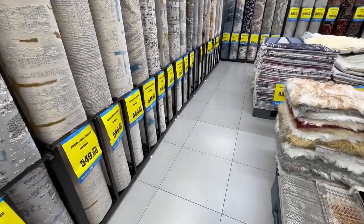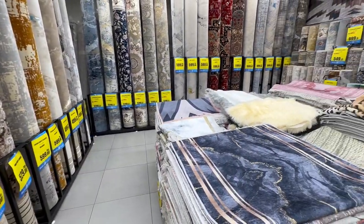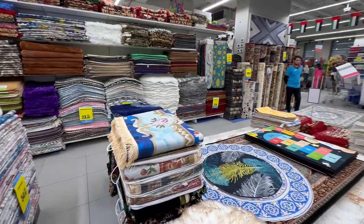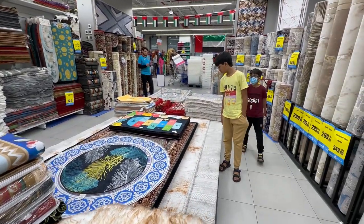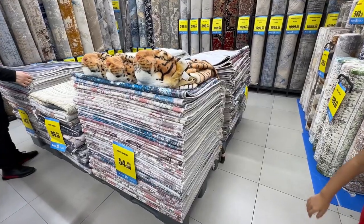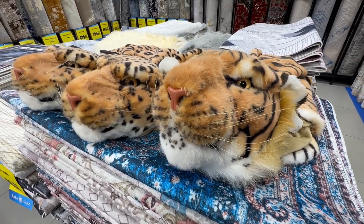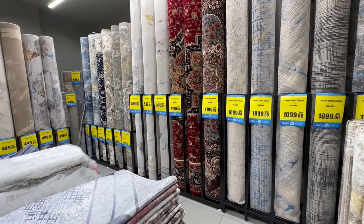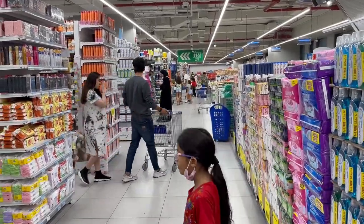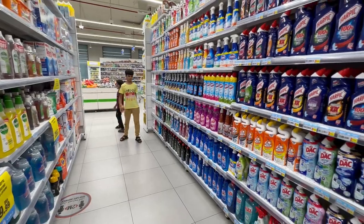So guys, there is a big carpet section here where you can find a lot of beautiful carpets, mats and rugs at very good prices. Wow, there's our tiger costume also here. Here you can find all the cleaning products.